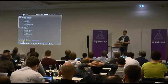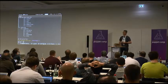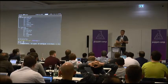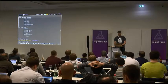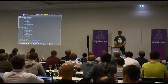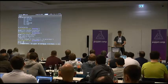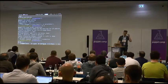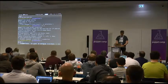So, and with Git Flow, you can also create a feature environment just like that. Git Flow feature publish will create that. So that's pretty easy. Okay, so let's see. So now my production environment is updated as well. Okay, so that's on the workflow.